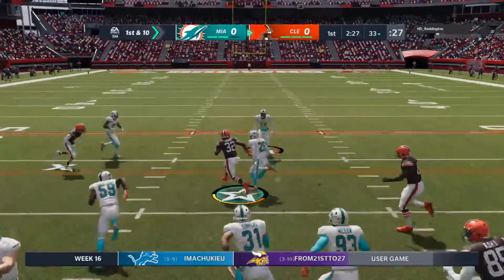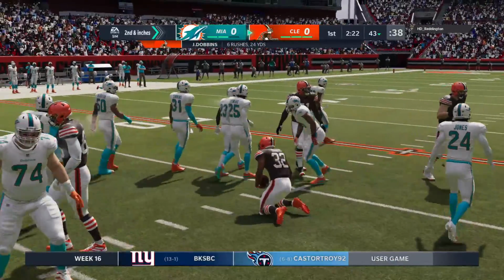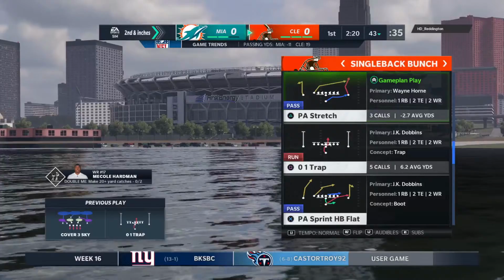They'll run. It's Dobbins. Without the previous penalty, that would have been a first down. Instead, it's just a gain of 10. Now, that was an excellent run.